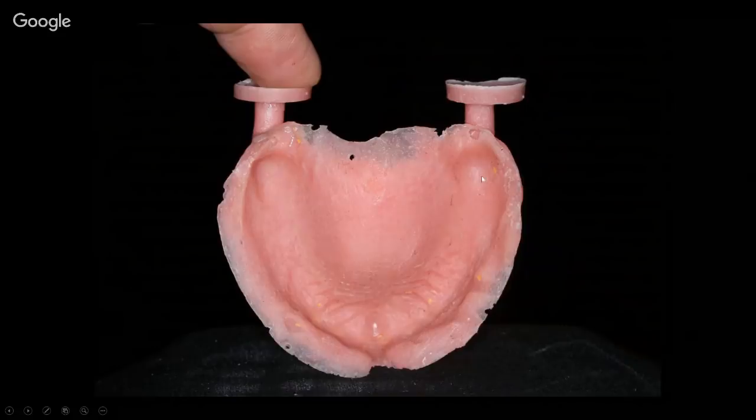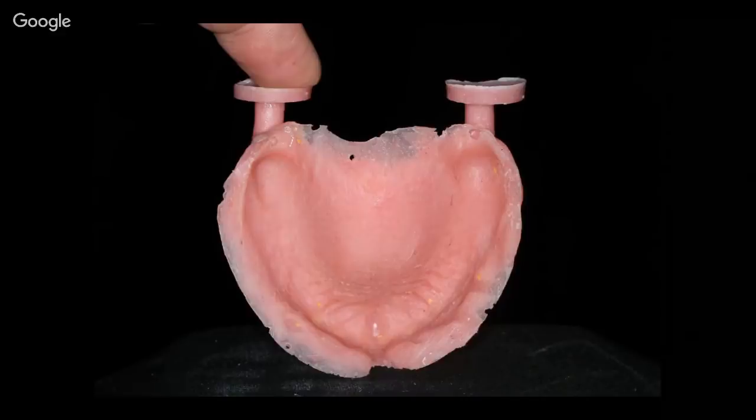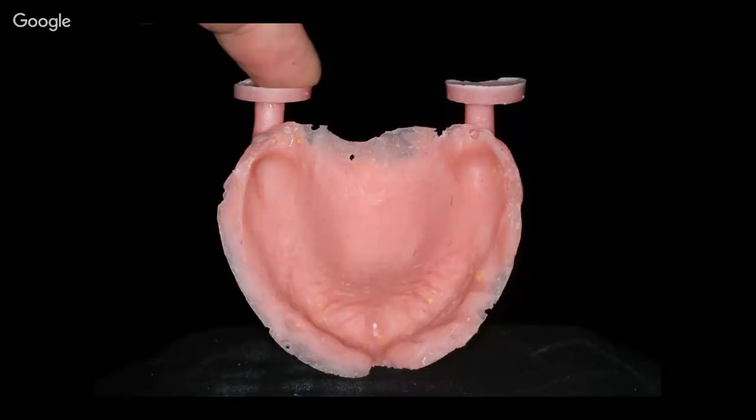But this is a very intimate fit. It's going to replicate exactly whatever anatomy you had on the master model, because this is processed directly to the master model. All right, I left a picture out here showing the buccal view of it. But again, this is the equivalent of doing your traditionally processed denture. So do whatever workflow you like.